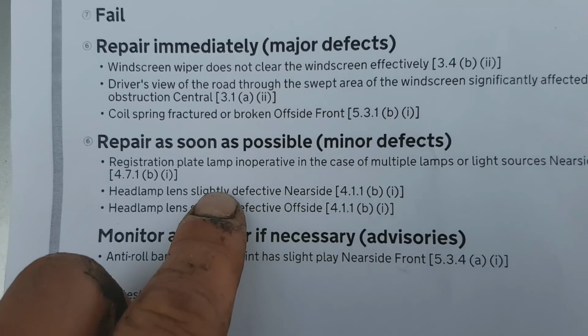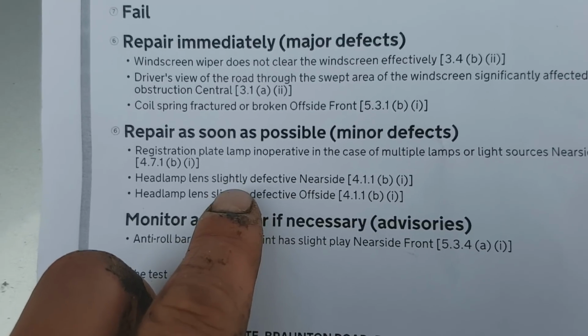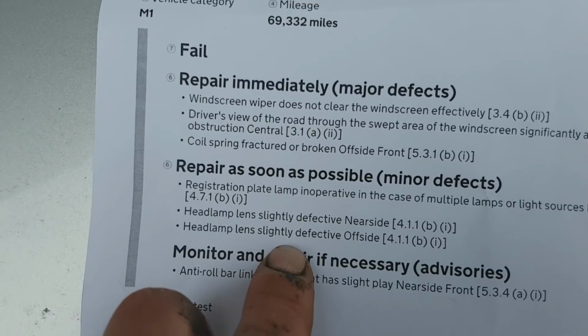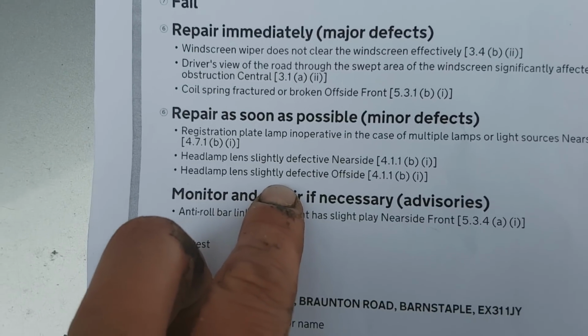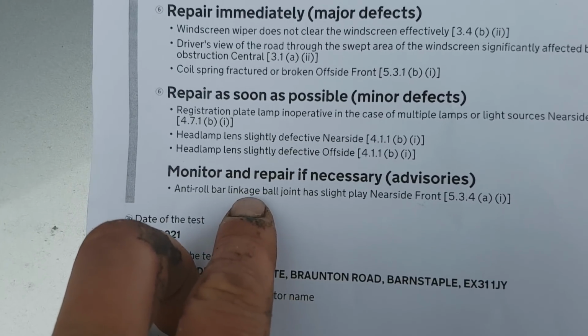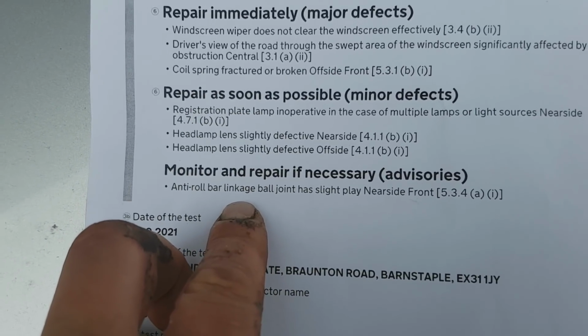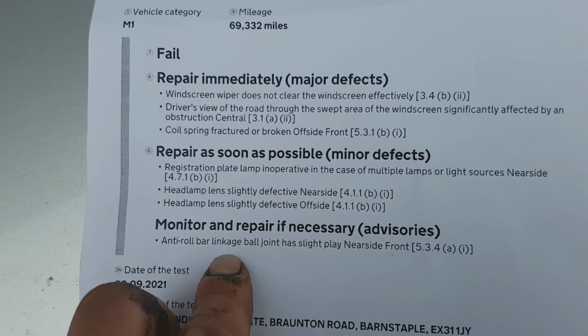Then we need to get a bulb in the number plate light. We need to polish the headlight. It passed on the headlights, but they do need a polish to make them better. And it's got an advisory of an anti-roll bar link, so while we've got the shocks out, might as well do both anti-roll bar links at the same time. I think it's worth putting the effort into it.